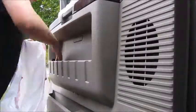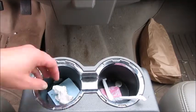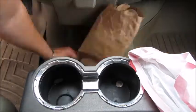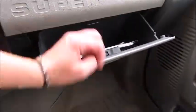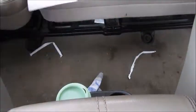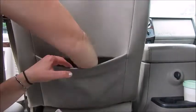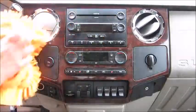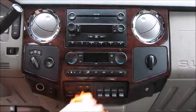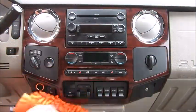First things first, I grabbed my garbage bag and I went to town cleaning out every little nook and cranny of the car. Next up, it was time to dust, so I grabbed my microfiber cloth and I dusted everything real good, trying to get all the little nooks and crannies on the dashboard.